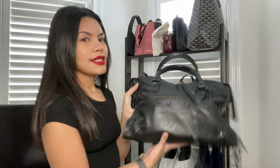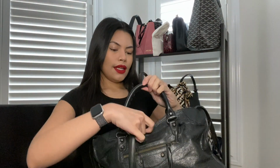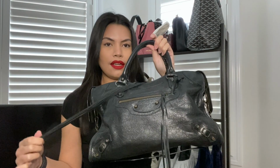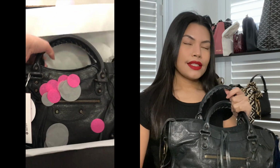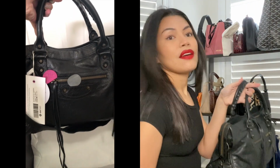Another item, you guys have seen this one already. This is my Balenciaga Classic City bag in black. I think you can tell I have a lot of black bags. This one has been a bag I've just always kind of dreamt about from the time I was 12. So to get it like 10 years later at 22 was such a huge accomplishment for me, and I will never shut up about it.